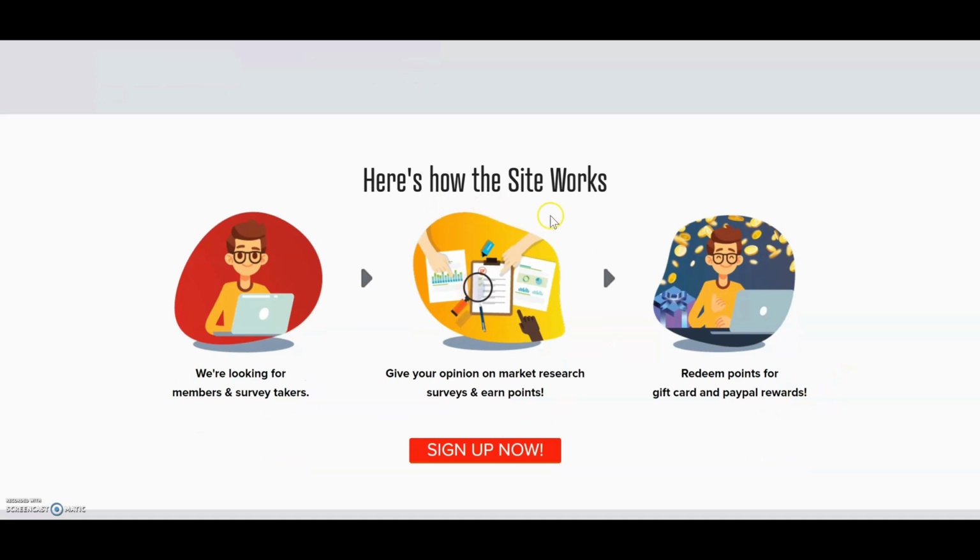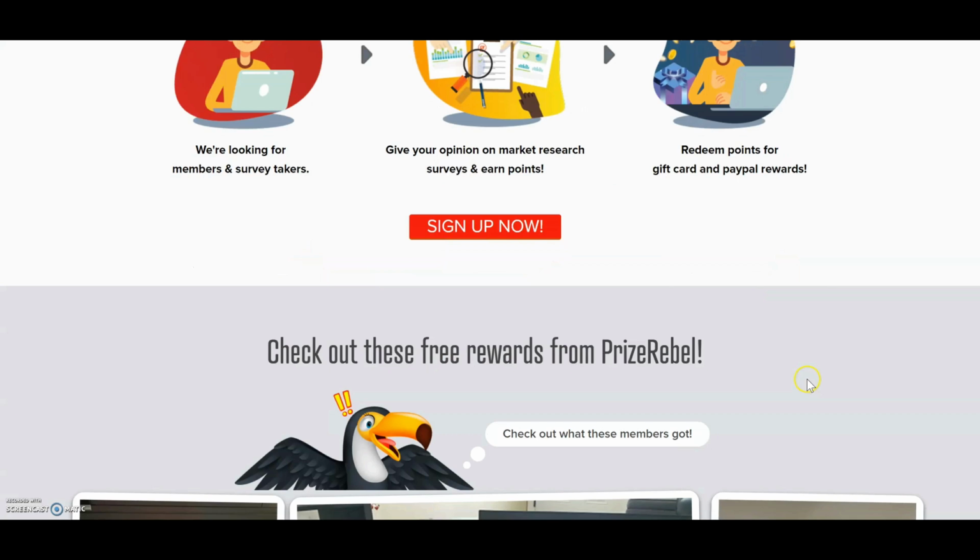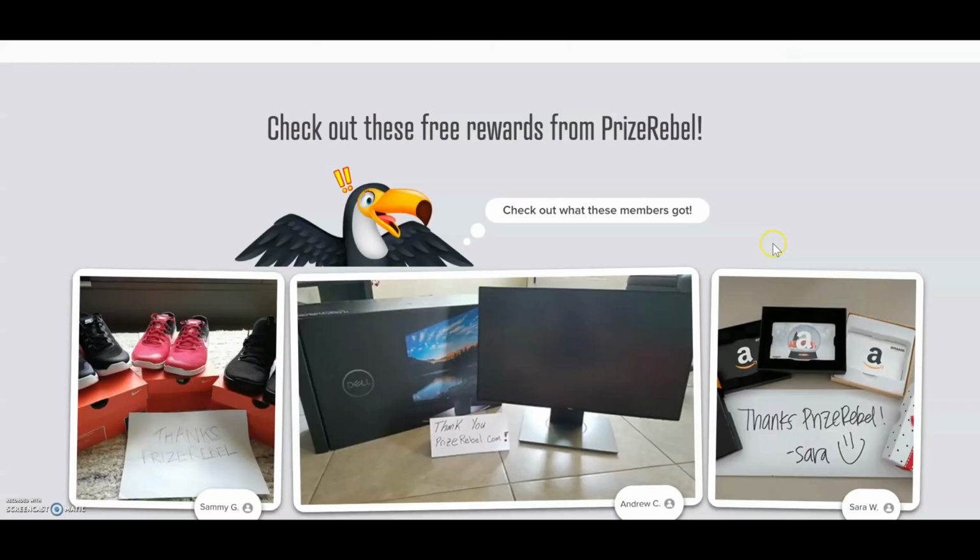Now, this is how this site works. They're looking for members and survey takers, and they want your opinion on market research surveys, and you're going to earn points. And then you're going to redeem those points for gift cards and PayPal rewards, which is PayPal money. So you just click here to sign up.